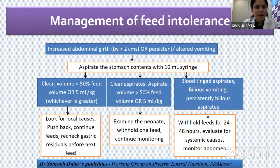If the aspirates are clear and the volume is less than 5 ml per kg, then just look for local causes, rule out things like hypokalemia, infection, and continue feeds, and the volume that has been aspirated can be easily pushed back. And remember to again recheck the pre-feed residuals before the next feed. If the aspirates are clear but the volume was more than 5 ml per kg, we may consider withholding one feed. Probably we may want to get one X-ray if there are other signs of feeding intolerance or other abnormal signs on palpation, and the baby needs to be completely assessed.